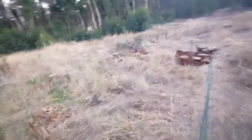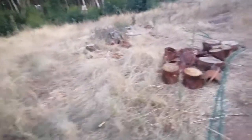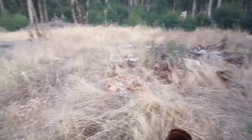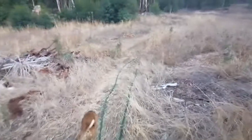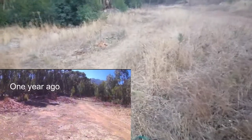Morning YouTube. It's 8 February 2021. The last time I filmed in this area, and it looks a bit darker now because it's 6 o'clock in the morning and we're expecting 40 degrees Celsius today. So the last time I filmed here was just before lockdown. It was 11 months ago, and I'm going to put it up on one side of the screen so you can see the difference.